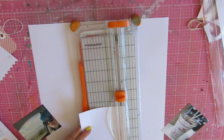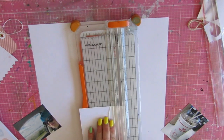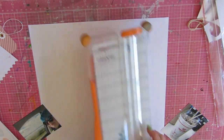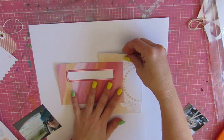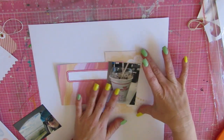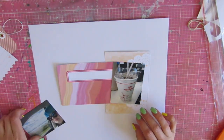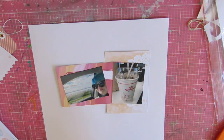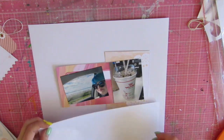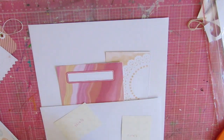So I started off, I knew I needed to mat my photos. They're very flat sort of photos. As I said, there's not a lot of colour. The two photos, for context: one is a selfie of me in the car on the way to my work office, which is about an hour and a half from where I live. I don't go in every day.